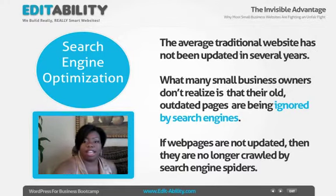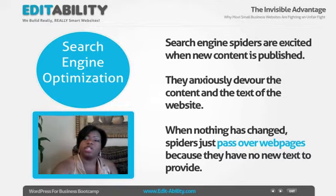The average traditional web page and the average traditional website hasn't been updated in several years. I see this all the time. And what small business owners don't realize is that their old, outdated web pages are essentially being ignored by search engines. If web pages aren't updated, what happens is that the search engine spiders no longer crawl it. Search engine spiders are really excited when new information is published. They anxiously devour every piece of content that's on that page, the text and the images. They're excited about it. When nothing has changed, the spiders don't come to that website anymore. They just pass the web pages over because there's no new text for those pages to provide to them.